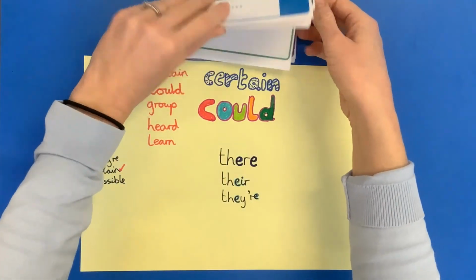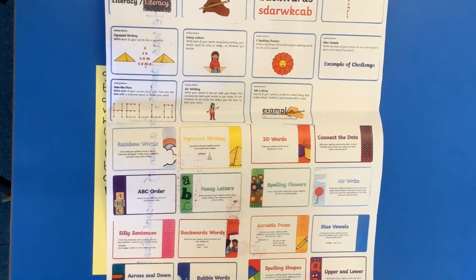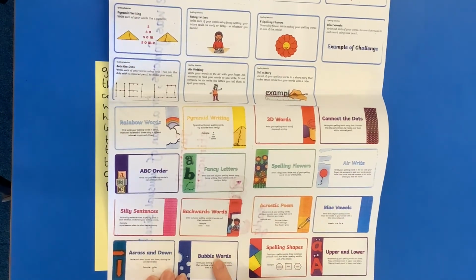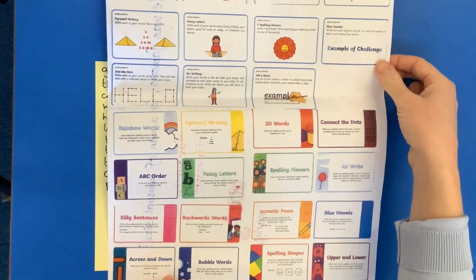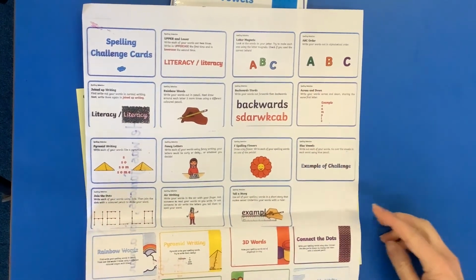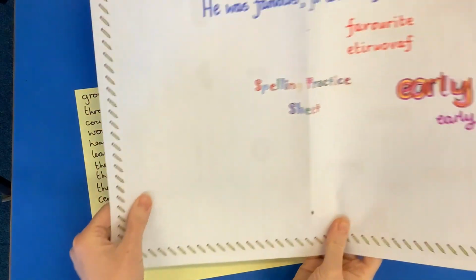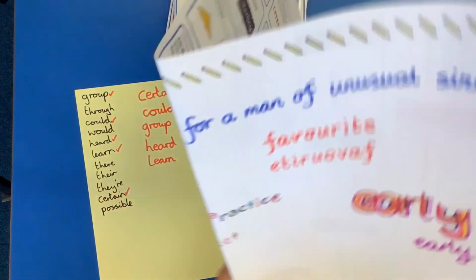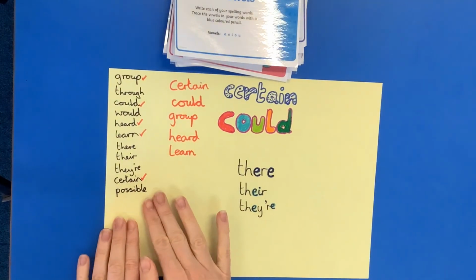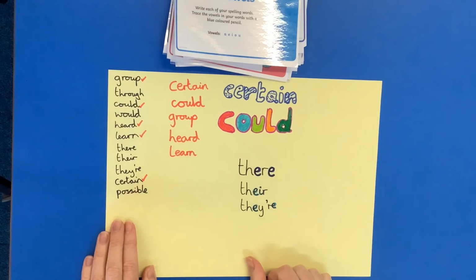You've still got your spelling sheets with all the different ways on them. Here's my example. So yes, we've got the blue vowels down here, we've got the bubble words, and the other one that we did was alphabetical order, ABC order. So we've done those ones today. And if you've still got this sheet from your very first pack, you can use that as well. Right, have a go, have a practice, try these words, and don't forget you can change them if those ones are a bit tricky for you. Look forward to seeing how you got on.